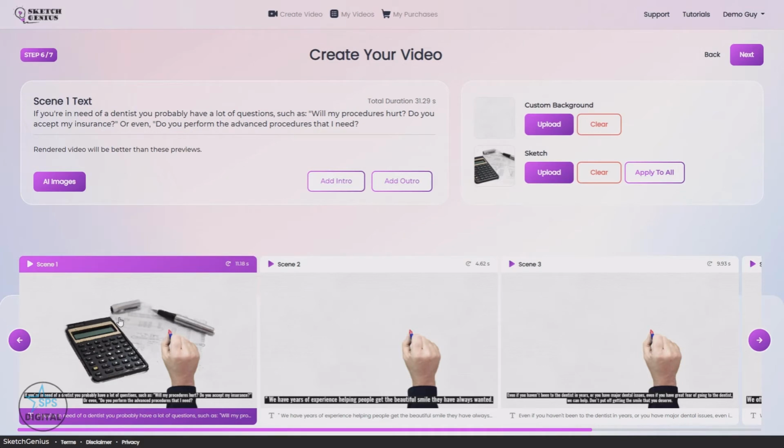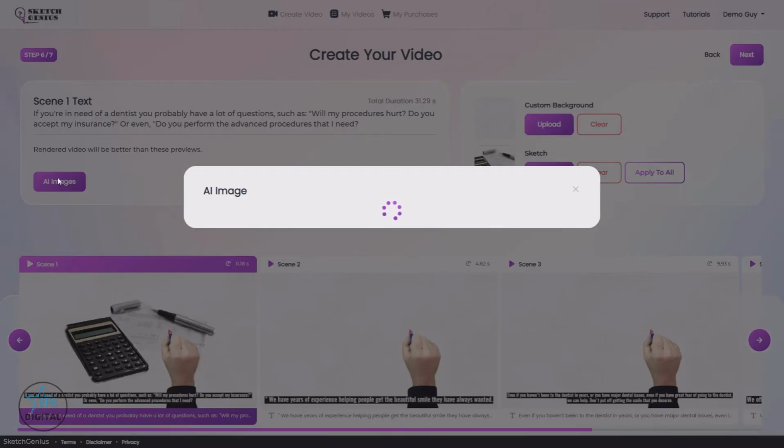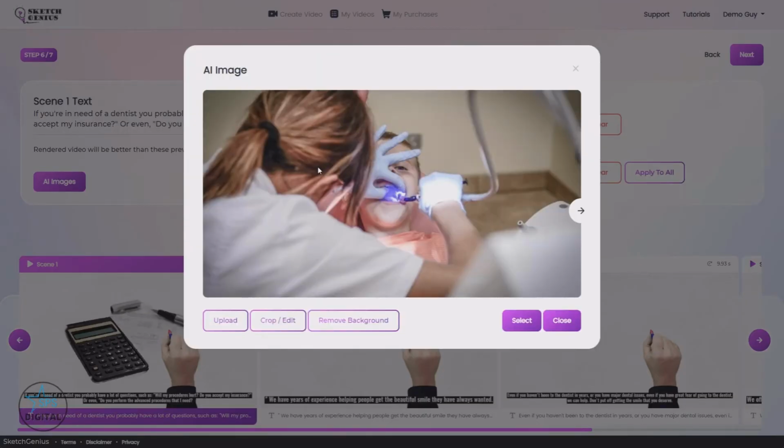Now there's another way to set images for our slides. We can use the AI images button. Now what this is going to do is going to look at the text for the slide, what words it's used, what it's about, and try to find images that match. So we just hit AI images. As you can see, it's keying off the word dentist here, giving us options. Now you see we have navigation buttons, so we can flip back and forth through different images it's found.